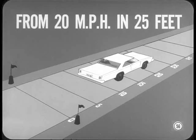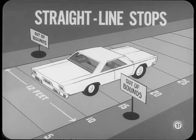One of the ways of checking overall brake performance is to test the brakes on a dry, smooth, hard surface that's entirely free of oil, grease, or loose material. From a speed of 20 miles an hour, the car must stop within 25 feet after the brakes are applied. In addition, the vehicle must not swerve to the left or right far enough to go out of bounds on a 12-foot wide test lane. In other words, it must be a reasonably straight line stop without skidding sidewise.